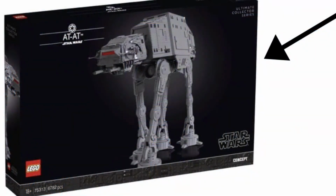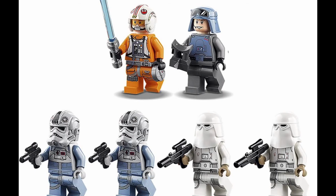The next set on the list is going to be the UCS 8080, which is going to be retailing for a whopping $800 with a piece count of 6,782 pieces. And this set is apparently going to be having the same minifigure selection as the 2020 8080 playset, which is kind of weird to see. I mean, you got some nice minifigures, so that is nice. You know, a couple of minifigures here, a Luke Skywalker, a bunch of snowtroopers and pilots. So it is really cool which minifigures we're getting.